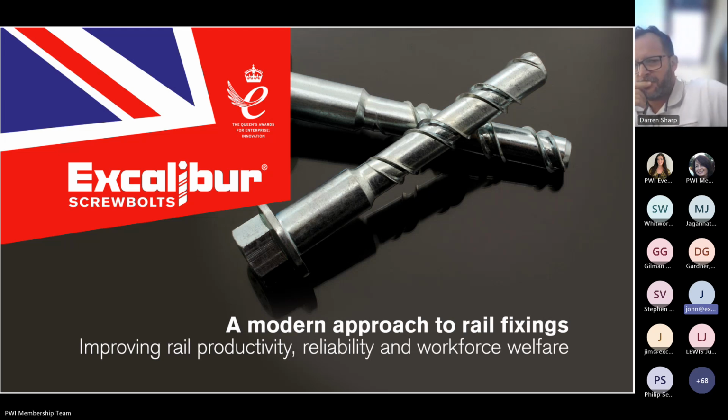Part of the case study we had done with Wales and Western was that we don't have to go out and buy a specialist socket. We can just get one off the shelf. But it also aids the performance of the product. It stops your machine bouncing around on top of the impact wrench, because of the square socket. So no, it doesn't.